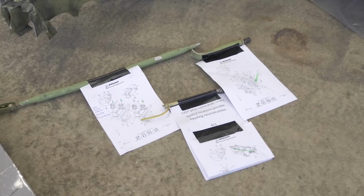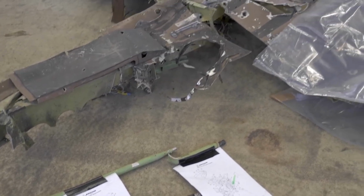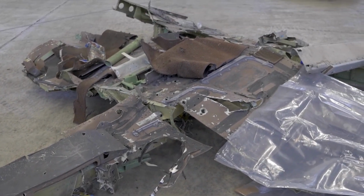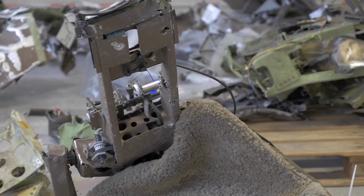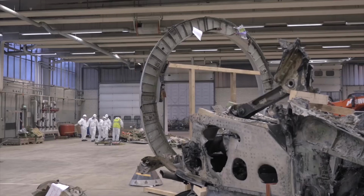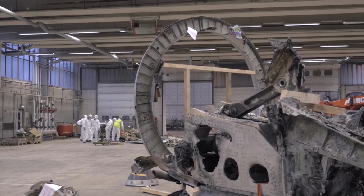The investigation of the wreckage led to further evidence of a surface-to-air missile being the cause of the crash of flight MH17. A number of other scenarios, such as internal explosions, gunfire or air-to-air missiles, were excluded.